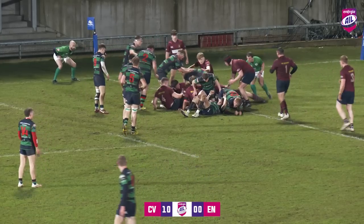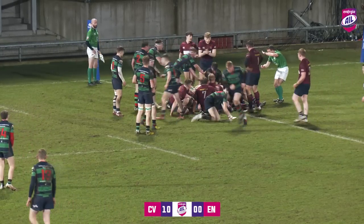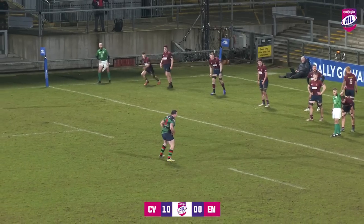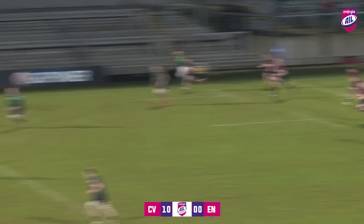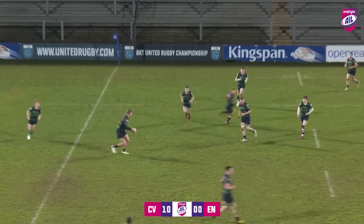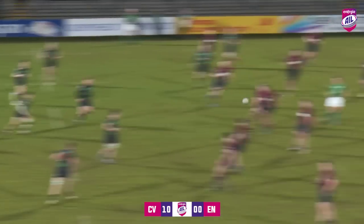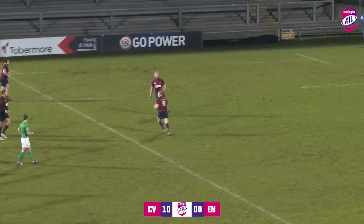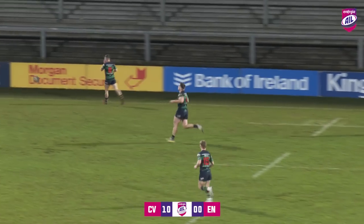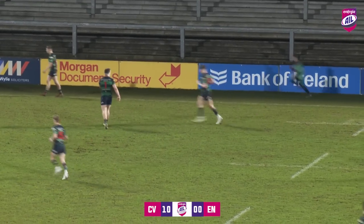Here we go again, is almost going to be a replica for Clogher Valley. If the first try this time, it's held up. The big goal line dropout. Surely not a drop goal. Enniskillen get their lines cleared. Will it go out of play? And it's a fantastic kick.